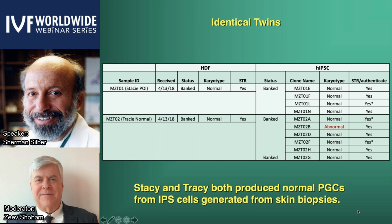And interestingly, we don't have to worry about abnormal karyotypes because we have so many cells. We karyotype them, and we only continue to develop the clone that is karyotypically normal. That's classic stem cell biology. It's the way you do it. So we don't have to worry about aneuploidy or euploidy.